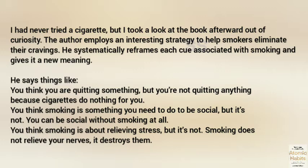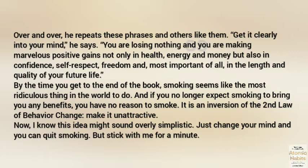You think smoking is something you need to do to be social, but it's not. You can be social without smoking at all. You think smoking is about relieving stress, but it's not. Smoking does not relieve your nerves, it destroys them. Over and over, it repeats these phrases and others like them. Get it clearly into your mind, he says.